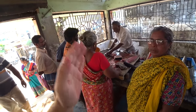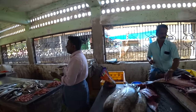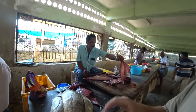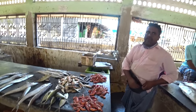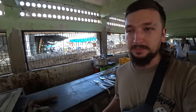This man's cutting up fresh fish fillets. I'm just going to quickly show you because... Hello sir, how are you? Yeah, because I've got to show you what it's like. So we spoke to our mate here and these fish are 500 rupees a kilogram, which is like a fiver per kilogram. And they've got everything. They've got ocean shrimpies. Okay, nice to see you sir, goodbye. It's a pretty decent little fish market.